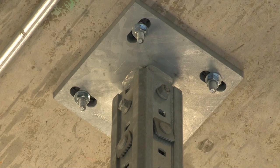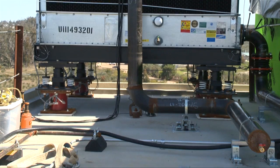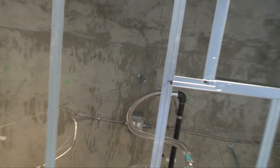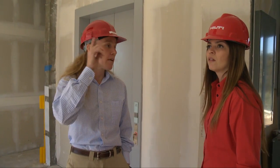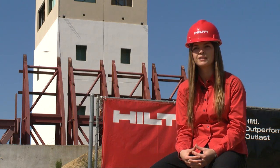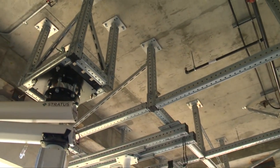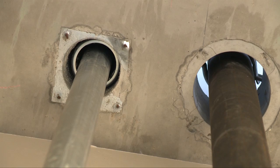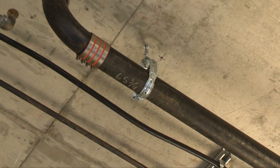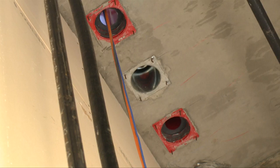There is a wide range of applications within this structure where Hilti products are utilized. Hilti anchors are installed at the roof of the structure for the cooling tower. The suspended ceilings are fastened with Hilti anchors. There's a full functional elevator within the structure, which is supported by rails, and those rails are fastened with Hilti anchors that are strain gauged. The surgical lights are supported by Hilti installation systems, and the vertical and horizontal pipe runs are all supported by Hilti installations and Hilti fasteners. Now, the through penetrations in the floor and in the walls of the structure are all supported by Hilti firestop devices and products.